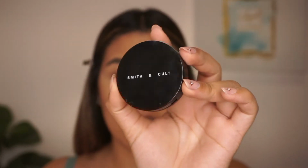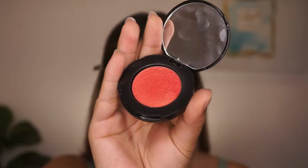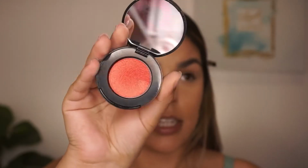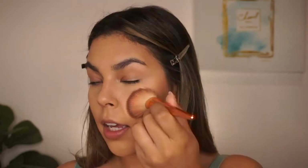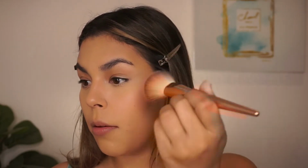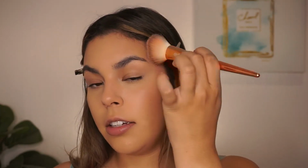Now for blush, I'm going in with my Smith & Cult Flash Blush Powder Luminous Blush. This one is in the shade Universal Peach. This is what it looks like. It's a really nice, kind of bright, orangey, red, pink. I don't even know what color to describe this as, but it's kind of like a corally orange, red, pink kind of color. And I'm just going to be taking it on to a blush brush, and I'm going to be patting it along my cheekbones and kind of up to the temple area.